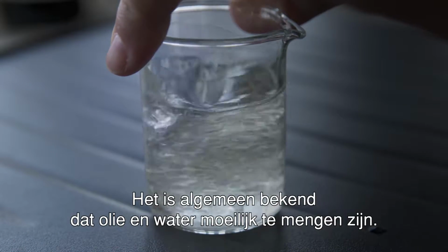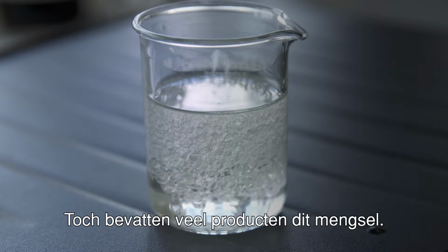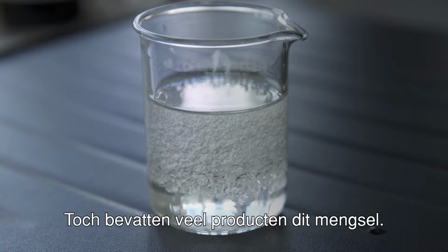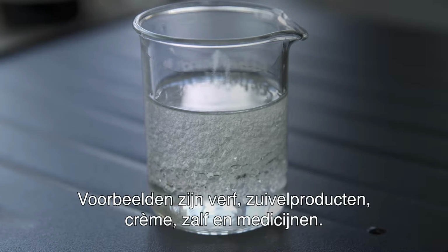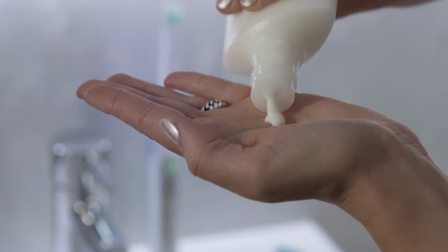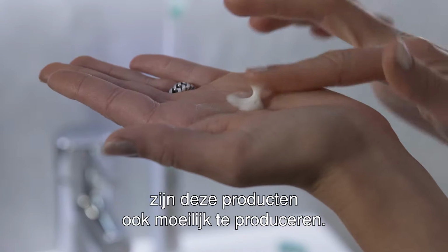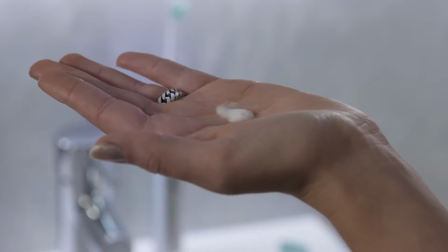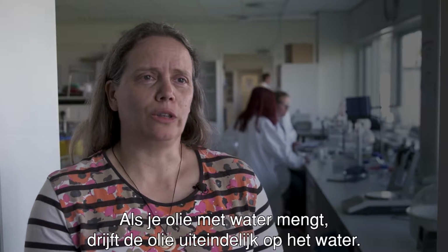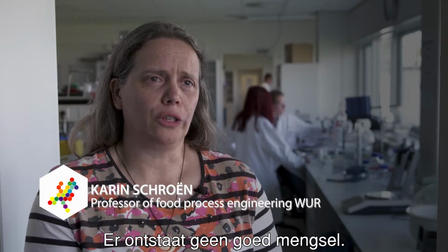Most people know how hard it is to mix oil and water. Even so, numerous products contain this mix. Examples are paint, dairy products, creams, lotions and medicines. As mixing oil and water is so hard, these products are very difficult to produce. If you mix oil and water, eventually the oil will be floating on top of the water, so you will not really have a good mixture.